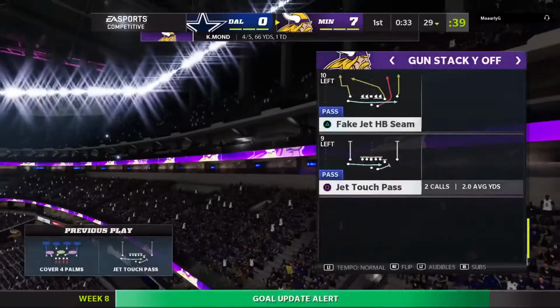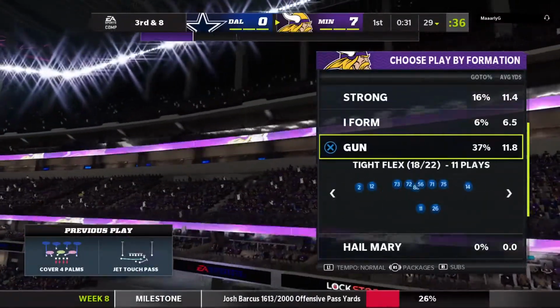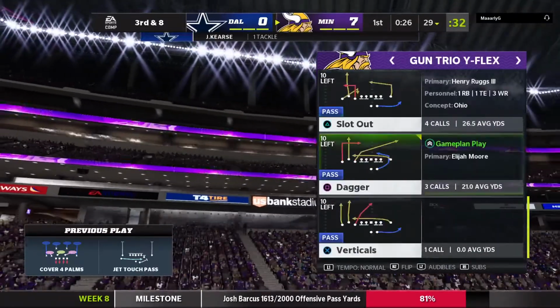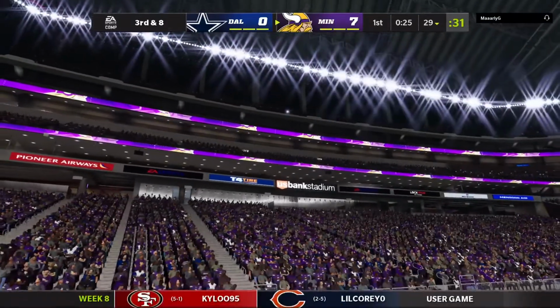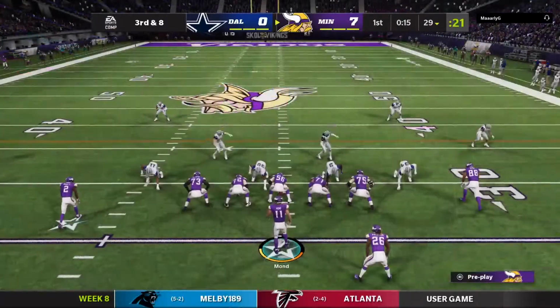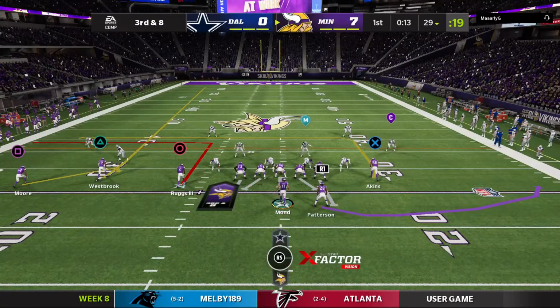A nice play design there with the touch pass. Looked good at the start, but bottom line, the defense was ready. And they did a nice job scouting, didn't they? Not just scouting, but now executing once they saw the play for real after having worked on it all week in practice. They drilled on the play, then they drilled it again.